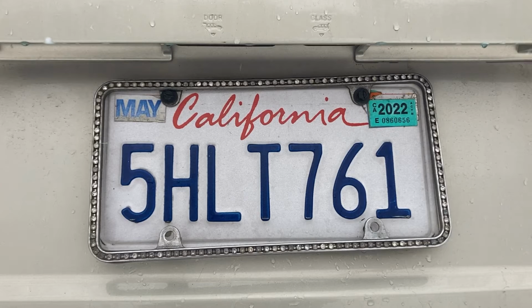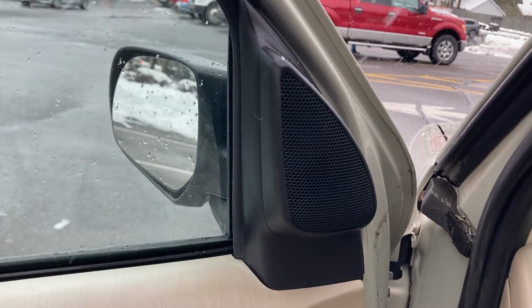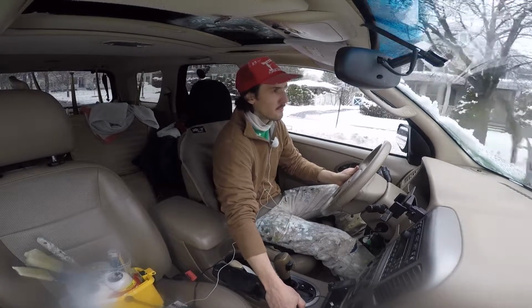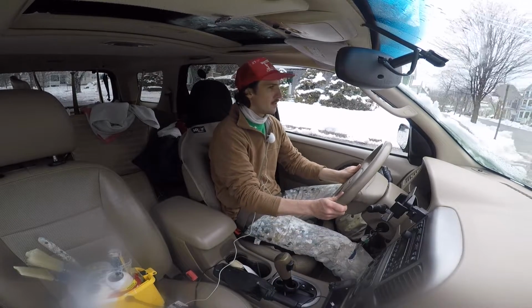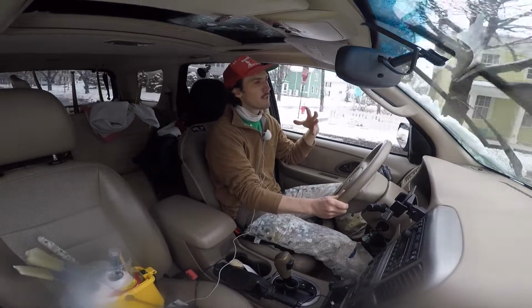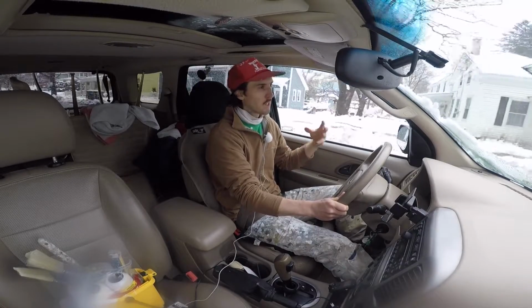This is more subtle and more refined. And I think for the limited package, it's very, very beautiful. You have just little black accents, black speakers here. You have a 6-disc CD changer. So you do have a bit of a black and tan interior with your black manual emergency brake lever, which is very, very nice. I do love a black and tan interior, and it fits another category, another box for me, which is the sort of basic car with the most high-end upscale luxury package.